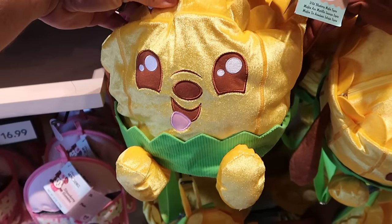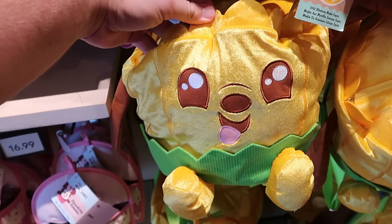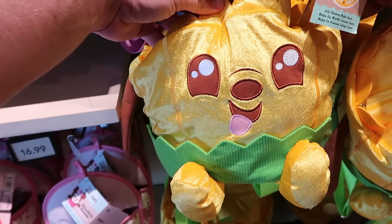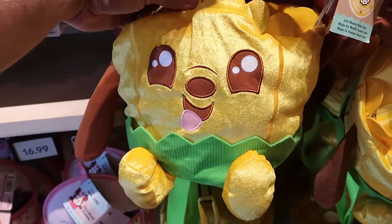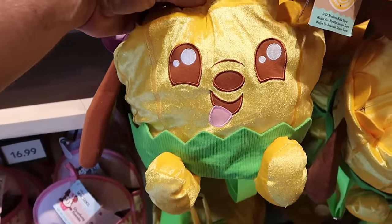Even some really unique backpacks that they have in the Munchlings section. These are $45 a piece. They have a peanut butter chocolate chip Pluto backpack. That's definitely a tongue twister. Looks like he's in a little cupcake tin there.